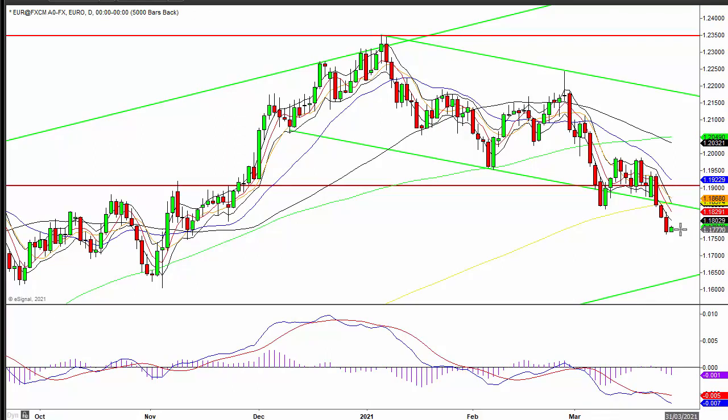What I'm looking for is, yep, we're getting a bounce here early this morning, but it's a fairly contained bounce at the moment. It's only early doors though, so I'm going to be watching to see what the price action is going to be like as we go through this. I may well be selling now.